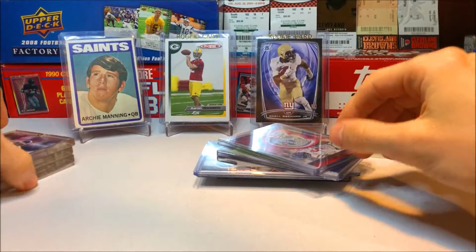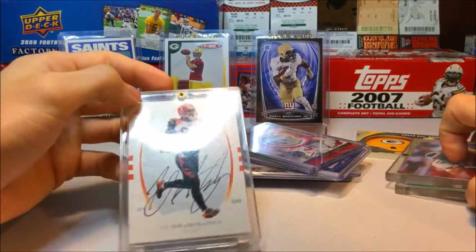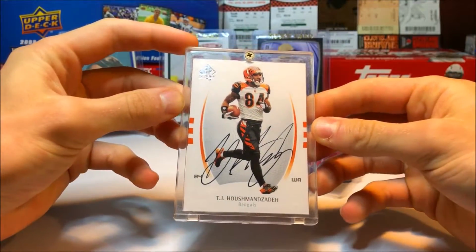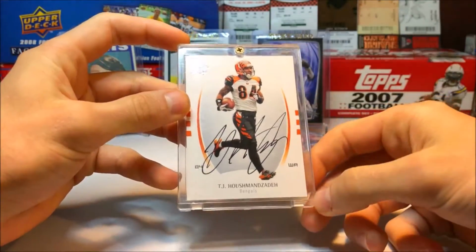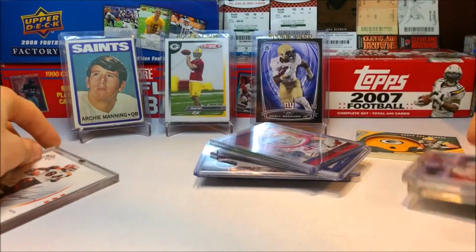Have a couple autographs here that came with certificates of authenticity, actually. This is from the person that closed down their shop. This is a really nice TJ Houshmandzadeh, not a rookie, an in-person autograph card from SP Authentic. It looks really nice with the white background here.